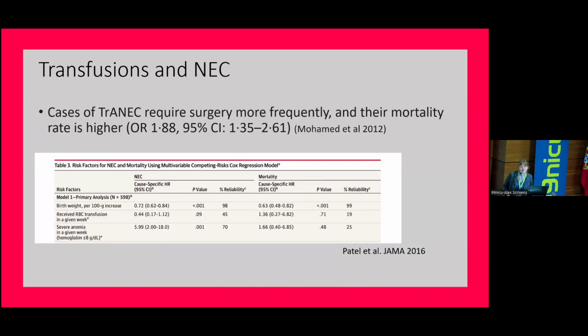So touching on to a few controversies now. Transfusions and NEC. We've all heard of transfusion-associated NEC or TRANEC, and we know from the Mohammed study back in 2012 that if you have a transfusion and an episode of NEC within 48 hours of each other, you're more likely to end up, unfortunately, dead or under the surgeon's knife.